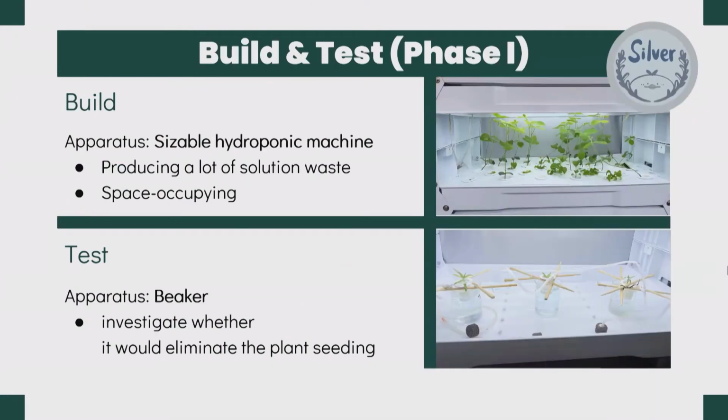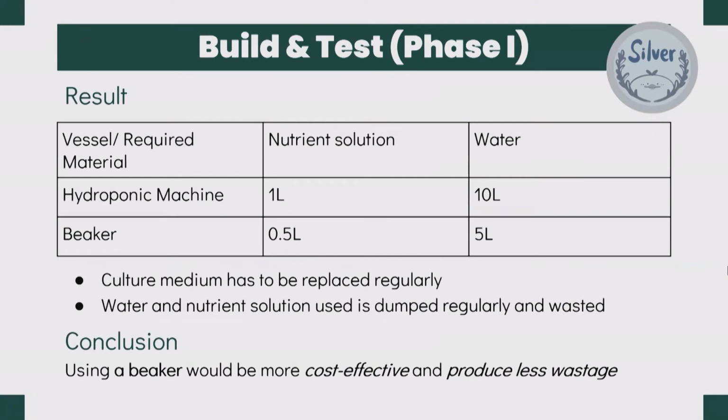At first, a sizable hydroponic machine was used as it contains refined hardware that fulfills our needs. However, it produced a lot of waste and it was very space-occupying. In order to tackle these problems, we used a beaker to investigate if using fewer solutions would eliminate plant seeding. In our result, using the hydroponic machine required 5L more water and 0.5L more nutrient solution than the beaker required. Overall, using the beaker as a planting vessel would be a more cost-effective way and produce less waste.